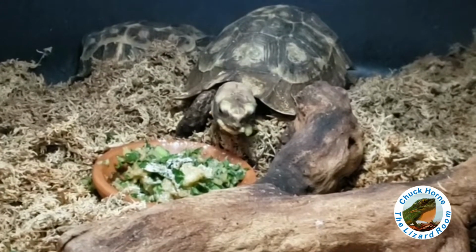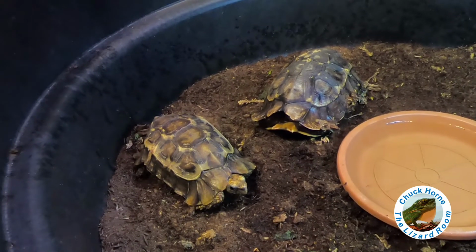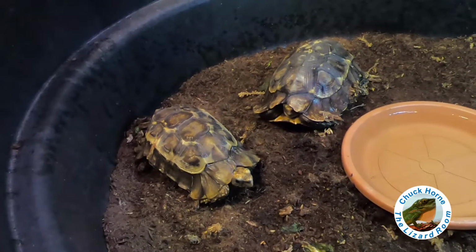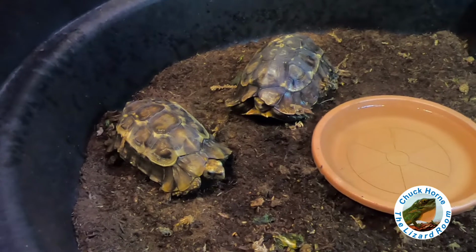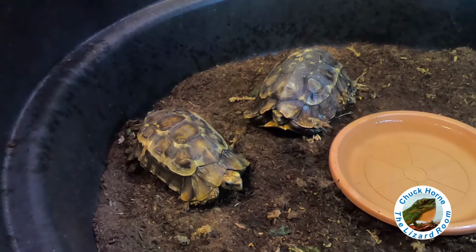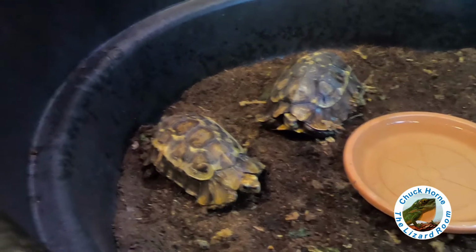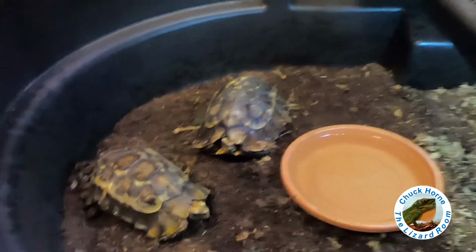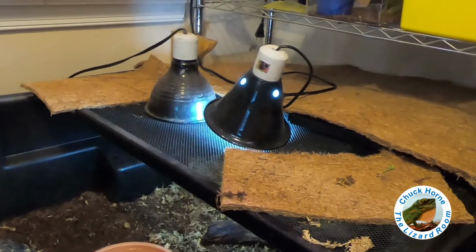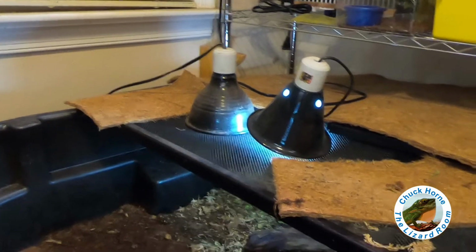These guys are from Western Africa. They are from tropical and subtropical forest and swamp areas, and as such, they don't like near the light intensity or bright light of, say, a grassland or a desert species of tortoise. And that is why, when you look at this, this is a 70-gallon Rubbermaid stock tank. It's only about 15 inches high, but it's about 4 foot long.